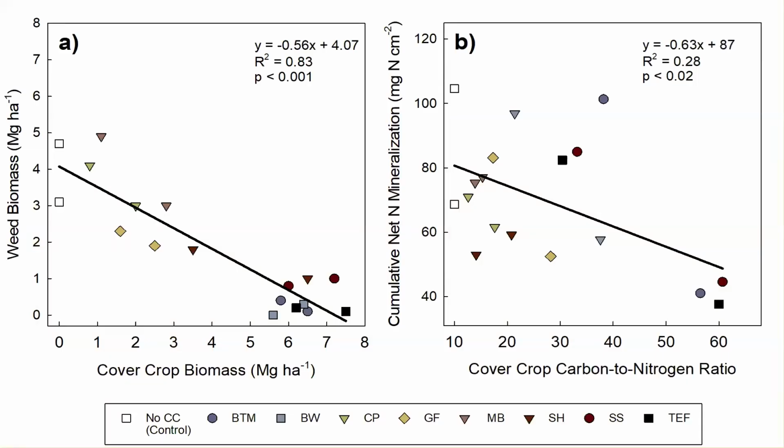Okay, so I'll try to sum these up as best I can. This graph on the left shows a relationship between heavy cover crop biomass production and weed biomass. Those cover crops that produced large amounts of biomass tended to also suppress weeds very well. That included our grasses, typically the sorghum Sudan, teff, and brown top millet, but it's also worth noting that this included sun hemp, which, again, I mentioned is a legume.